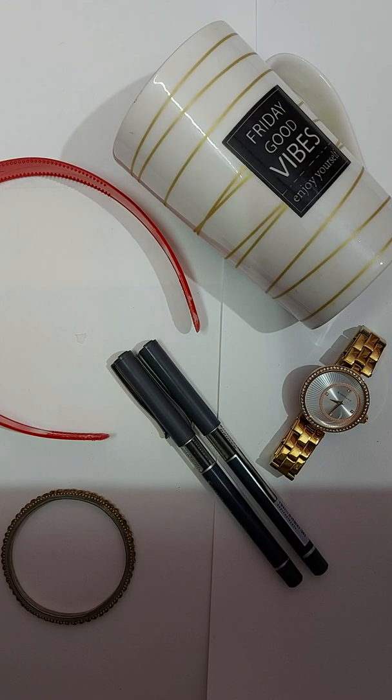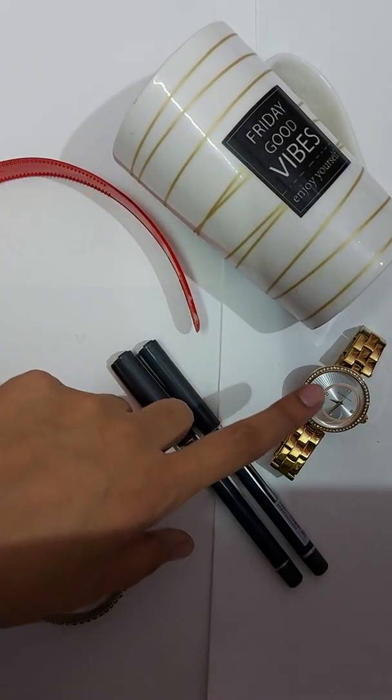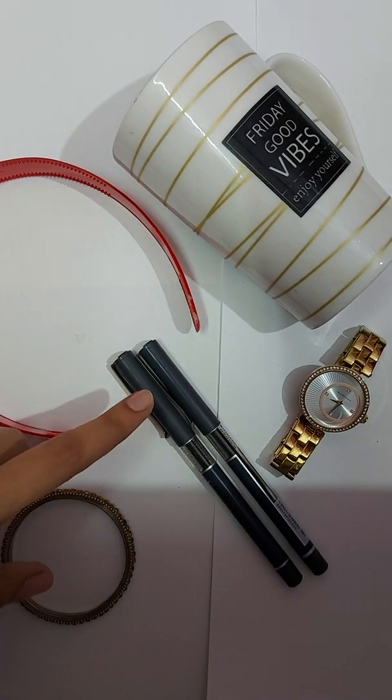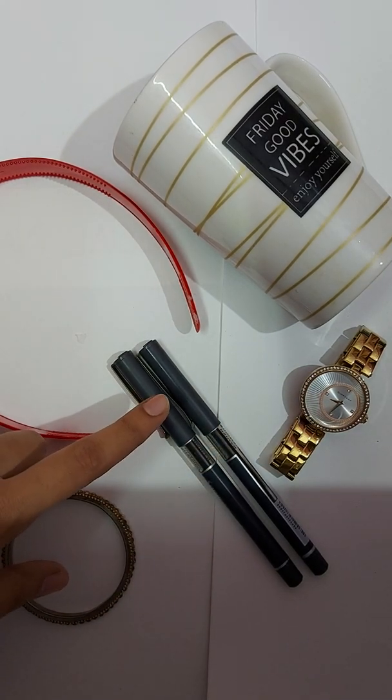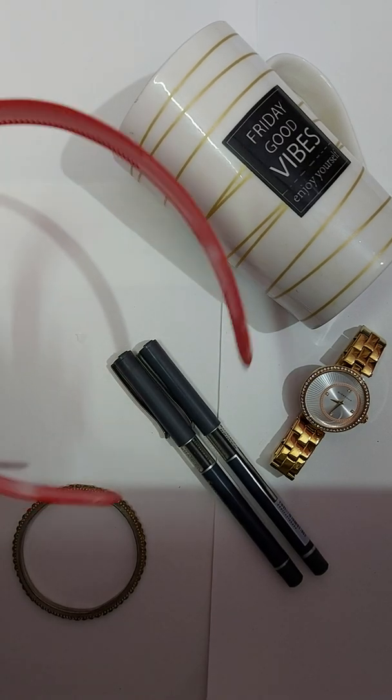So I'm repeating the sentences once more, children. This is a large mug. This is a beautiful watch. These are two pens. This is a round bangle. This is a red hairband.